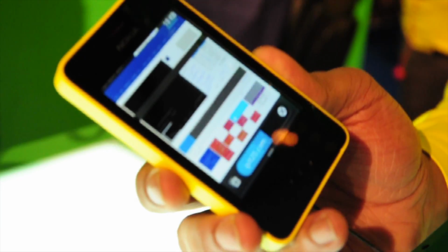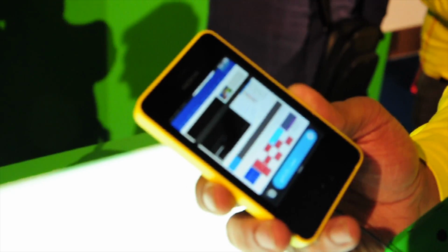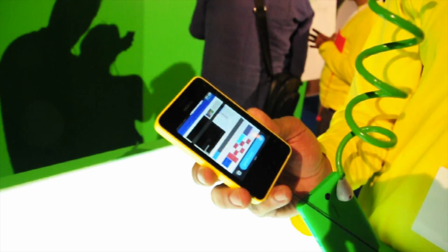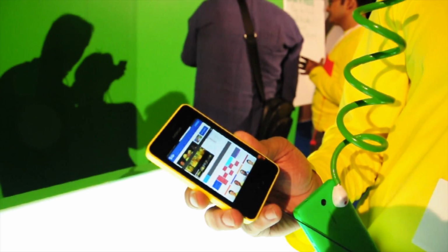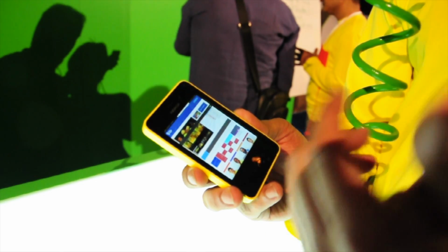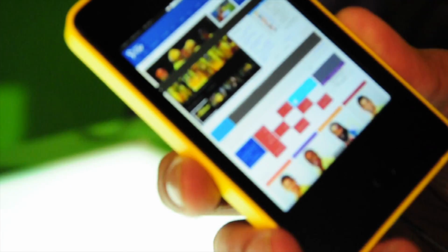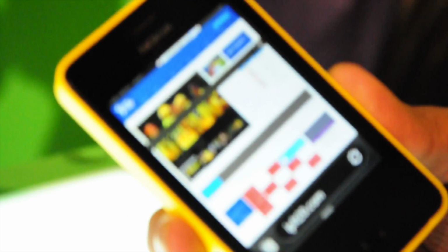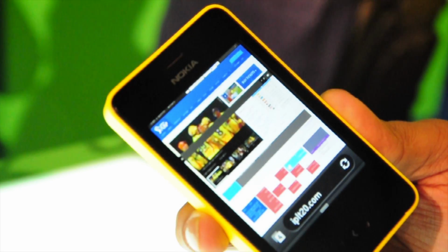So this is the IPL page, for example. Now the page is being optimized, so it ensures 90% data compression. What that does is it enables faster download, more affordable download. So that's something that's really useful to the consumers. Right? So this is the page. Now if you look at this, the search bar is not here, the tab bar is not here. All I need to do is swipe this up and there it is. So there's no space wasted. That's the other useful thing.